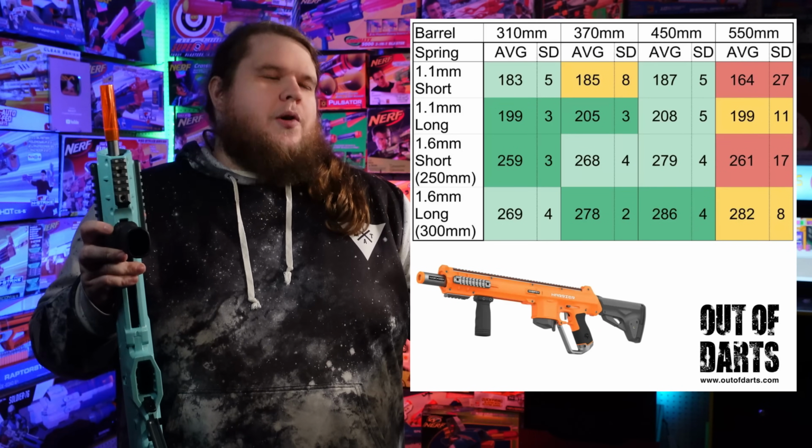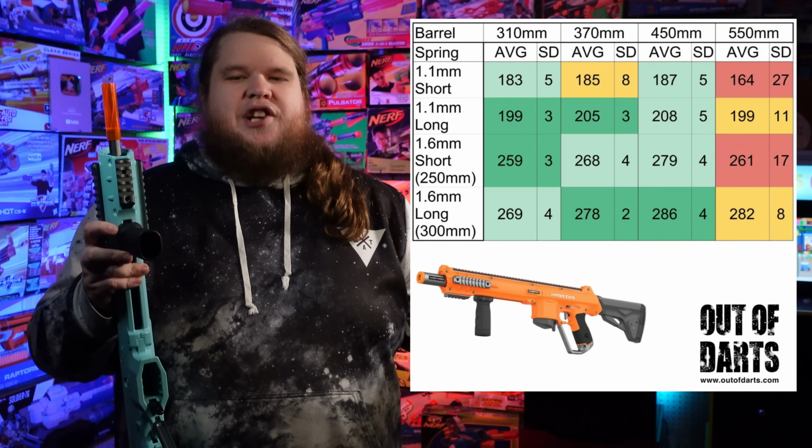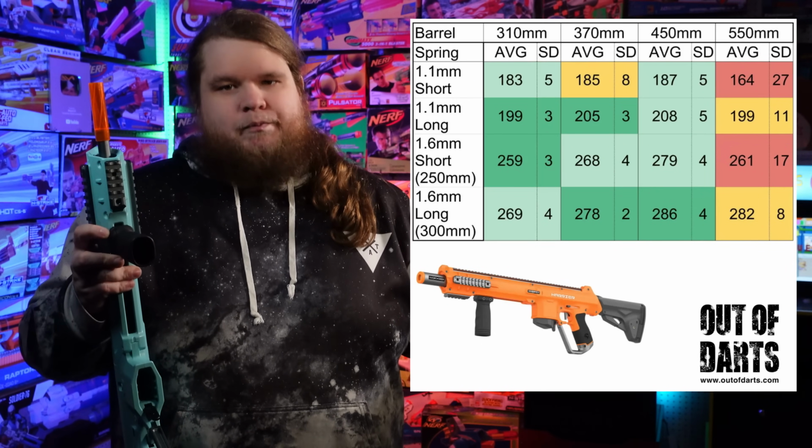This little graph right here shows you every single piece of everything you would need to know about the velocity points of what every barrel and spring combination on the Worker Harrier will do.